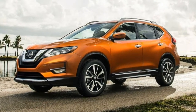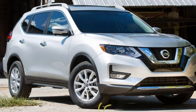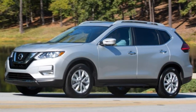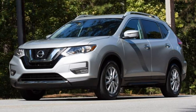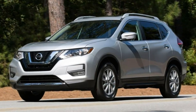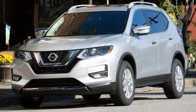Driving. The Nissan Rogue's continuously variable transmission paired with a 170 horsepower, 2.5-liter four-cylinder engine makes it feel weak compared to other SUVs in the class. Its handling, though well-mannered, is softer than we prefer. Acceleration. The engine has adequate low-end torque right off the line, but its rate of acceleration slows quickly.